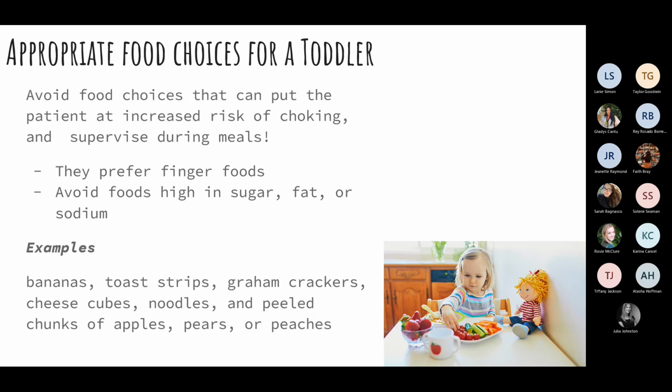These kids do prefer finger foods. They like to touch things, explore. They're still in that learning development phase. So just keep that in mind. I included some good examples of foods that typically do well with these little ones, but really supervise them during meals. Make sure their meals are safe. You're not handing a toddler a big, thick, sticky peanut butter and jelly sandwich, because they're really small and choking's a really big concern.